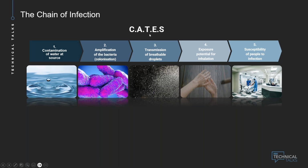The next thing we talk about is transmission of breathable droplets. So you've now got a water source containing the bacteria. The next thing we need are these breathable droplets, quite often referred to as aerosols. These aerosols will quite often be invisible to the naked eye.